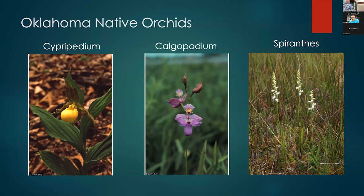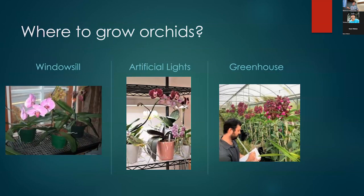The slipper orchids, these are more found over in the southwest in the forest kind of areas. I've seen these things in Rich Mountain, just across the border. And these calopogons, these tend to be kind of marshy kind of things. So, these you can find here.